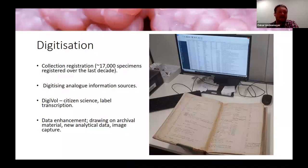There was a project I worked on a couple of years ago, Digivol. If you haven't heard of it and you're really keen on helping out collection holding institutions, go and have a look. You can transcribe labels as a sort of citizen science project. Then there's data enhancement of existing registered specimens. So that could be drawing on archival material, collecting new analytical data, image capture, things like that. And you can see there the database looming over the old 19th century register.